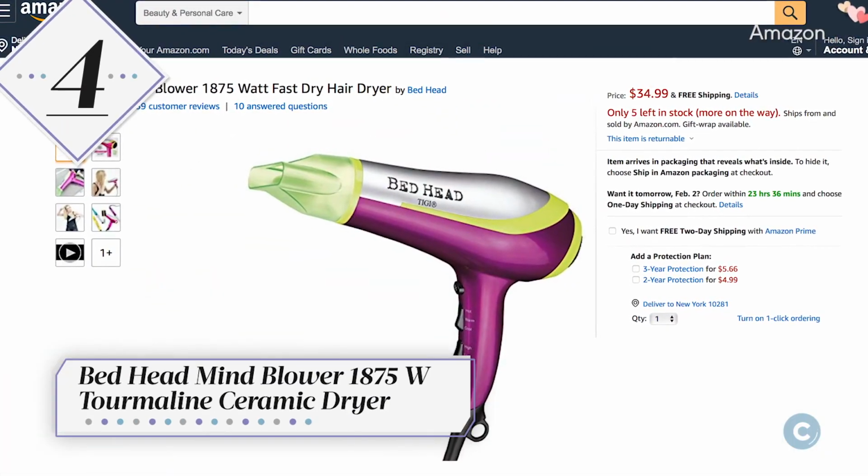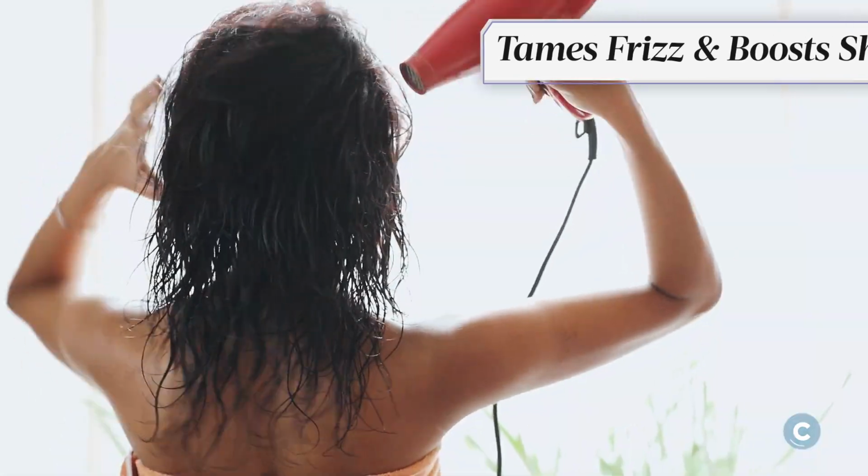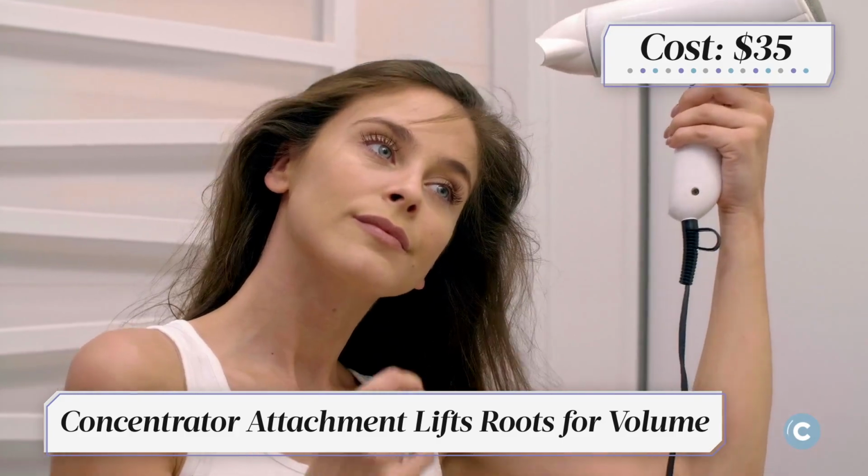Bedhead Mind Blower's Tourmaline technology tames frizz and boosts shine. The concentrator attachment gives your roots a lift, providing a voluminous do for $35.